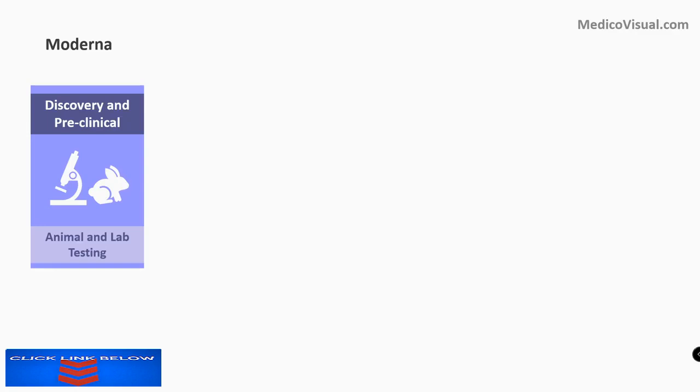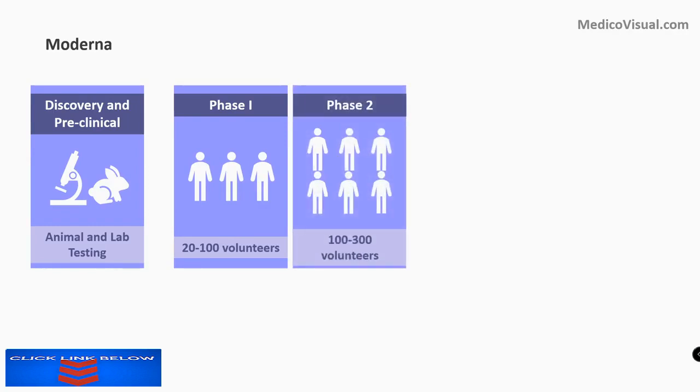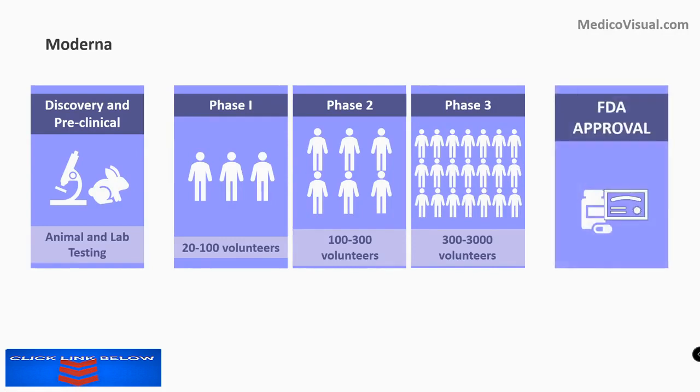And after that, human trials or clinical trials start from phase 1. The drug or vaccine is given to a very small number of volunteers, 20 to 200 volunteers, and they are observed to see if any adverse effect develops. Then gradually a bigger population is chosen, 100 to 300 volunteers in phase 2 and 300 to 3,000 volunteers in phase 3. And if all goes well, it can finally be approved by the FDA for public use.